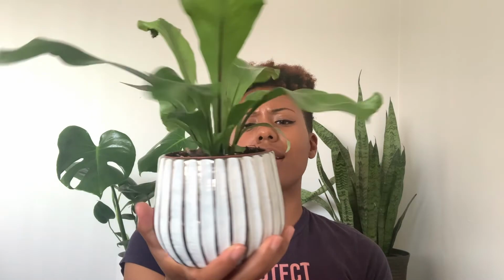And I'm going to put this by my desk. It's so pretty. It's a perfect size. I love the space that came with it. Like, they really hook it up at Leafy Green Creations. Definitely, that's gonna be my new go-to for my plant babies.